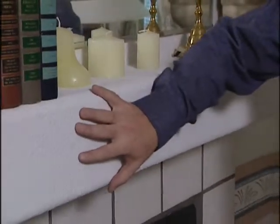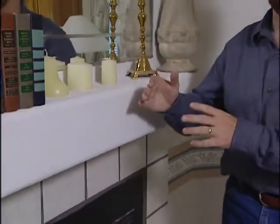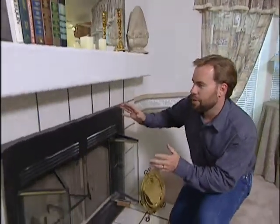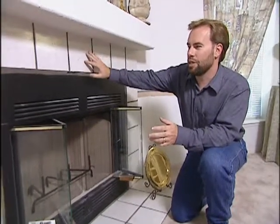Right above the fireplace, they have a mantle shaped out of drywall to give it a contemporary look, and they still have those bullnose corners to match up with the rest of the house. Now around the fireplace, they have a tile surround, really nice, grout held up great on the move.